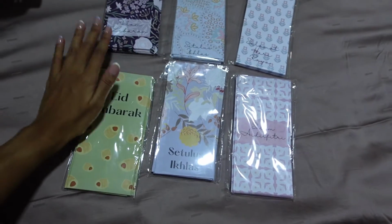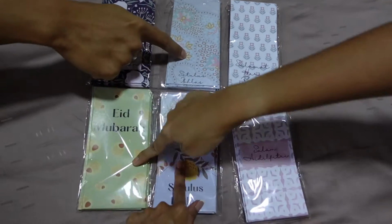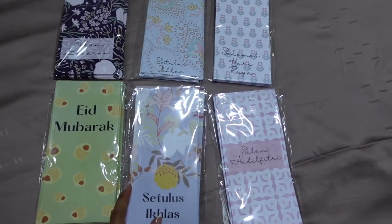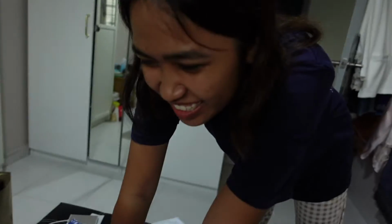We are choosing our favourite. Okay, again. 1, 2, 3. Ooh, we like this. Yeah. Apa E? Your own design. Excuse me. This is the person behind the sampul.